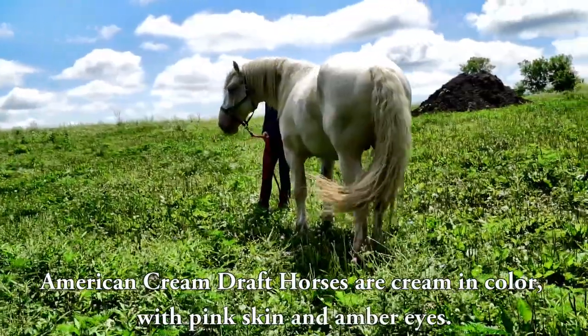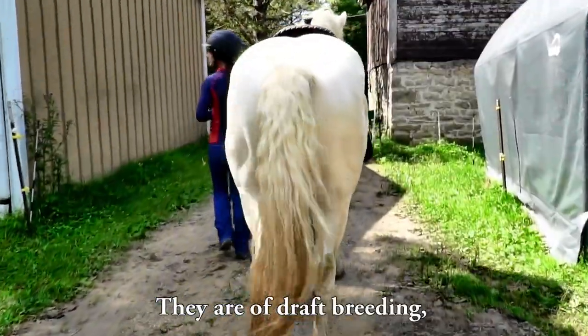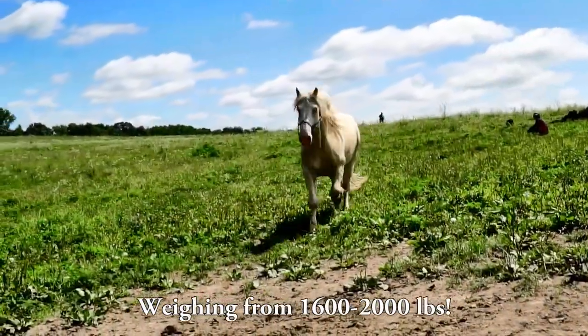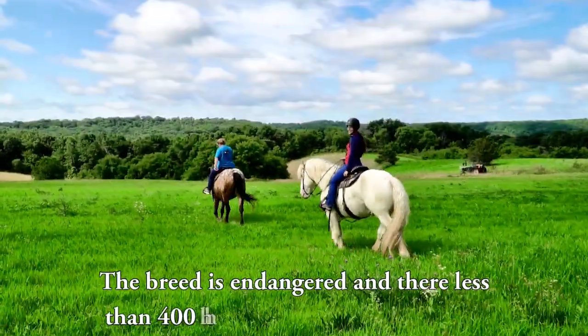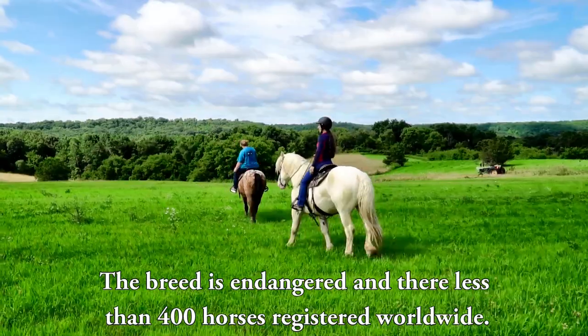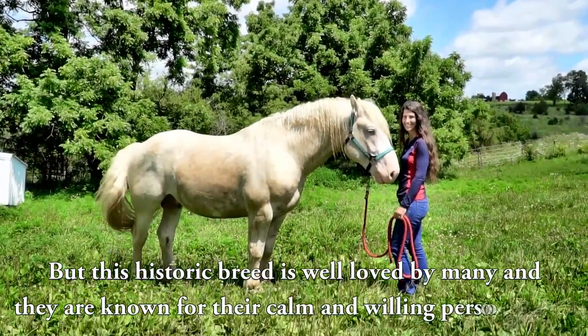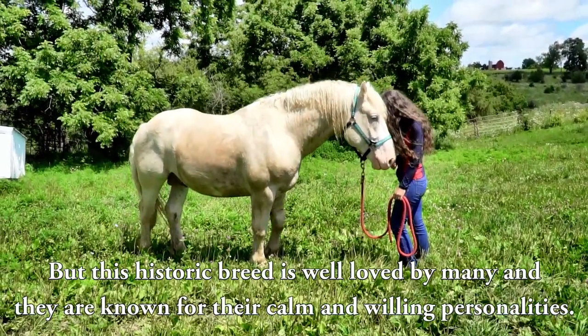American cream draft horses are cream in color, with pink skin and amber eyes. They are of draft breeding and range in height between 15 and 16.3, weighing from 1,600 to 2,000 pounds. The breed is endangered, and there are less than 400 horses registered worldwide. But this historic breed is well loved by many, and they are known for their calm and willing personalities.